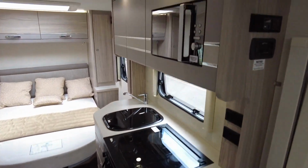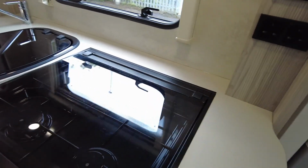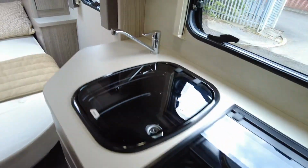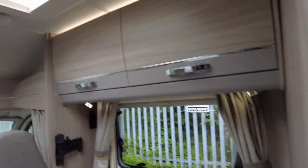Into the kitchen area, have the microwave built in there, gas hobs, and it has an oven and a grill. There's one sink and plenty of storage around. And again, over the dining area, plenty of storage.